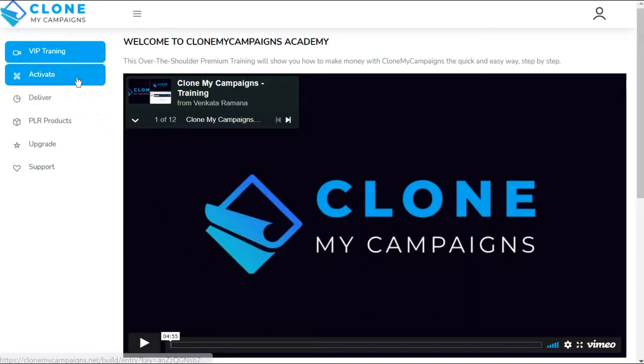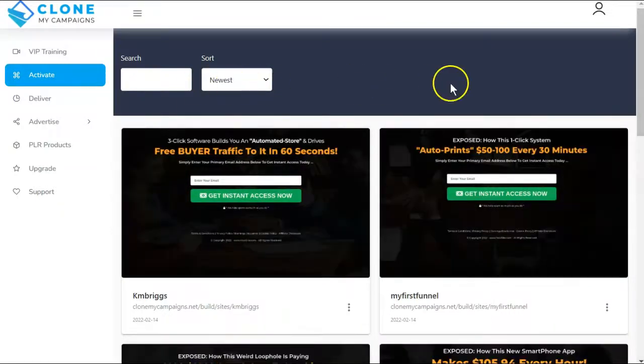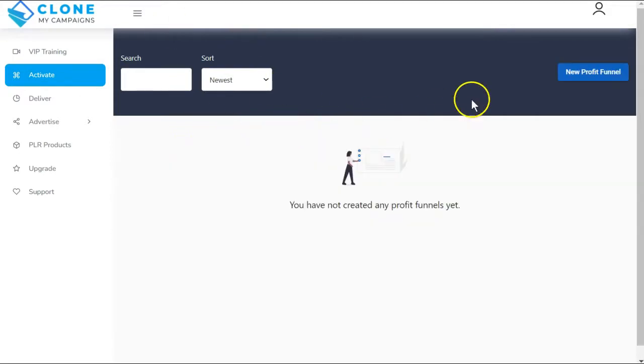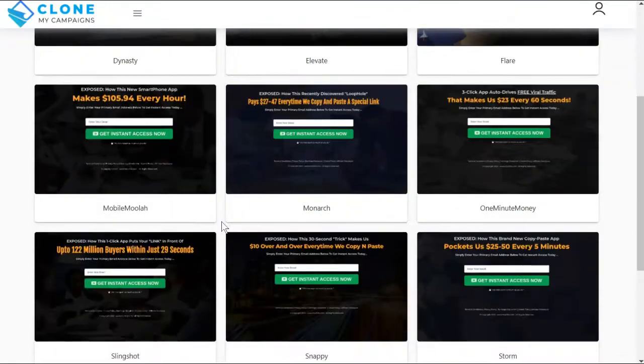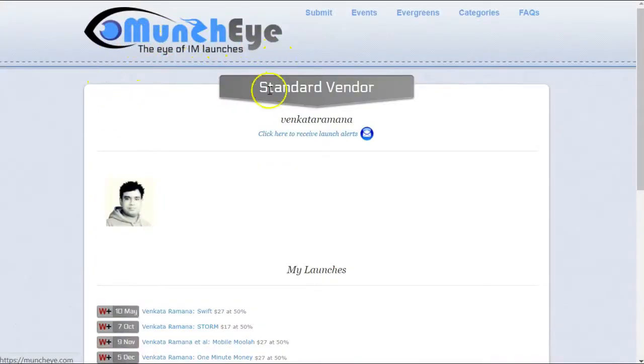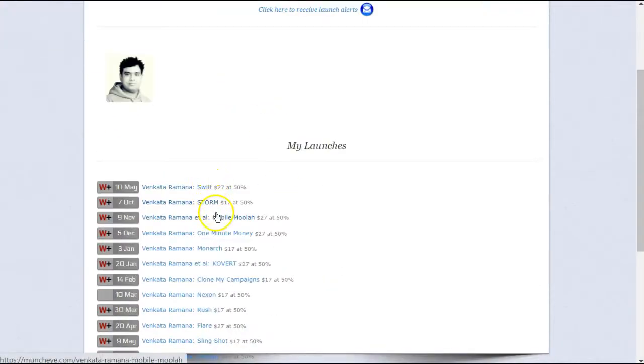If we look at the Activate section, when you come in, there should be a blue button over here that says New. Unfortunately, it is not showing on this. I was able to find a backdoor in there, and you just click New Profit Funnel. Once you do that, you would choose from these 11 products. If we look at Venkata Ramana on Munchai, all of these products are his previous releases. Not all of them are showing here for some reason, but here is Clone My Campaigns, which launches February 14th.